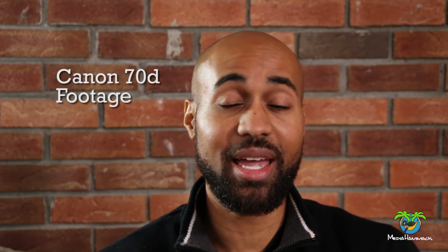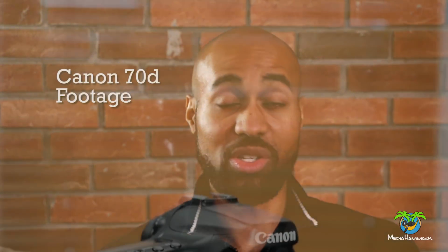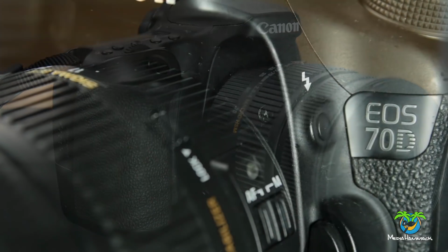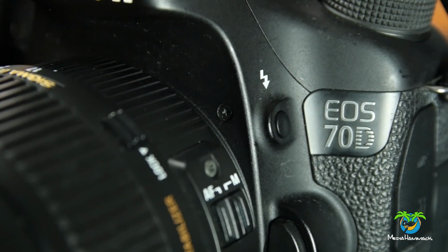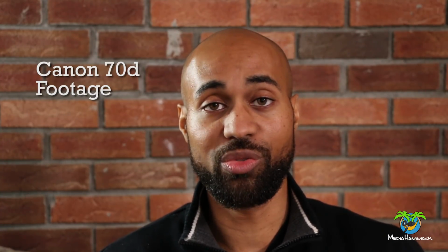Now let's move on to the camera right beside it. I'll look right at it. That's the Canon 70D. That's a DSLR. A DSLR camera is basically a picture camera. So if you're also a photographer or you want to be a hobbyist photographer, you can do it with that camera for sure. It looks like a picture camera, but you can also shoot video on it.